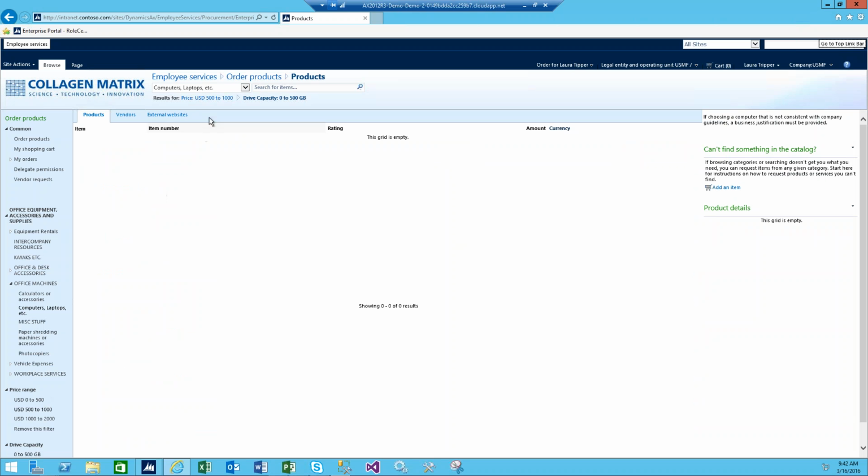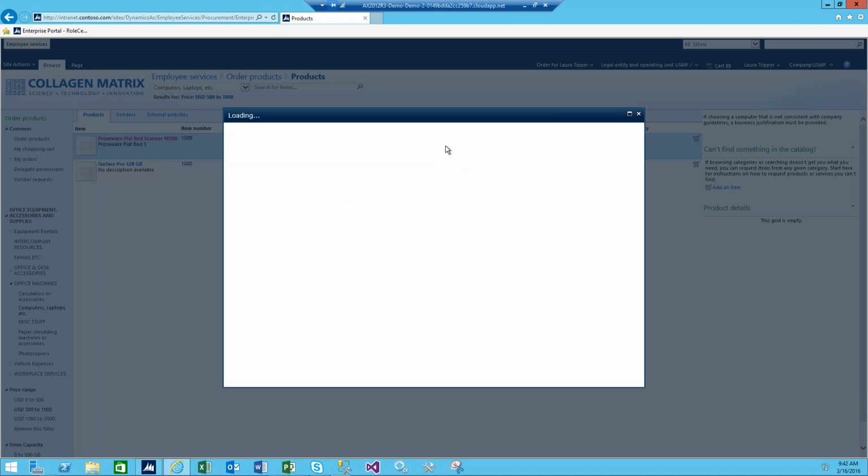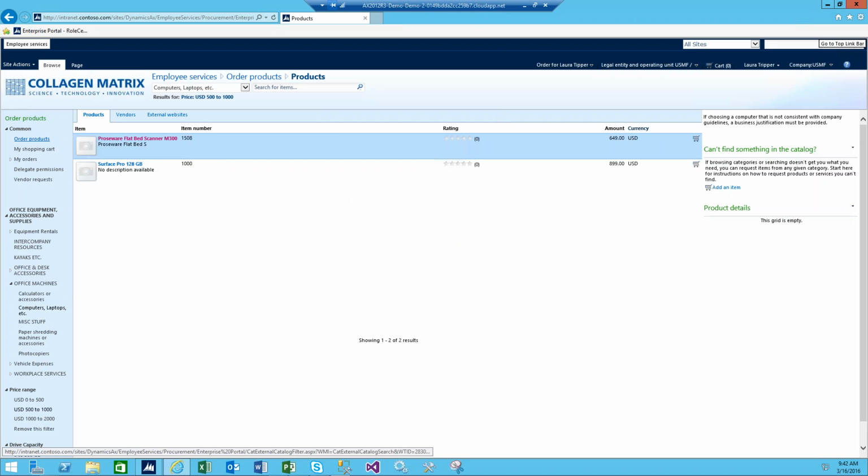Obviously I've got too few of these things set up with different criteria. And you can see it gives them the item number and any ratings that might have been defined. I don't have any ratings within my system, your price, currency, and your shopping cart. So if you go ahead and select the individual items, actually I'm going to select a different item here.